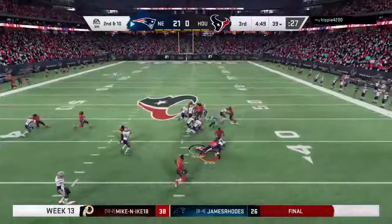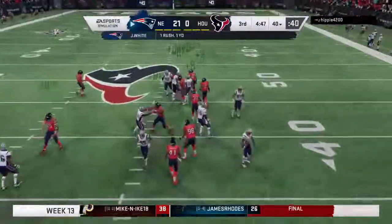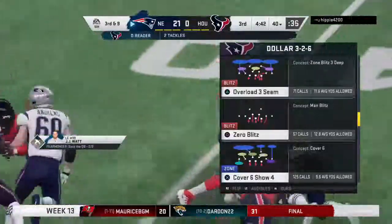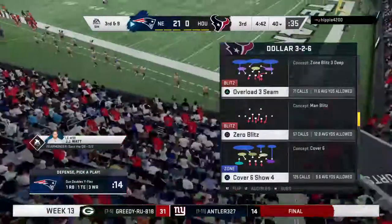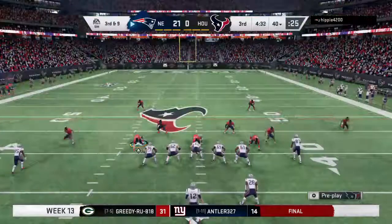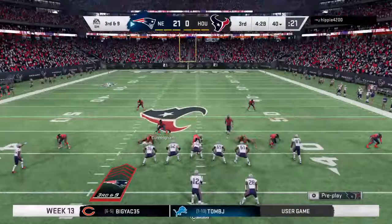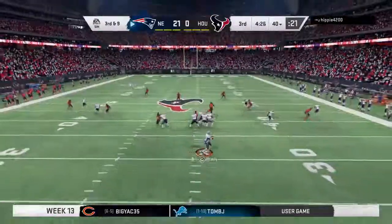They'll run it here. This is James White. Nowhere to go that time. He maybe got a yard up to the 40. And the big fella stuffed that one up in a big way. I think doubling him has to be a priority, because you can't move up to the next level if you don't take care of him first. Brady now to throw.